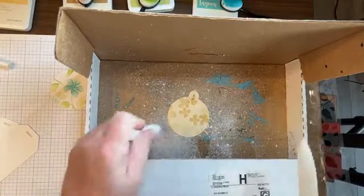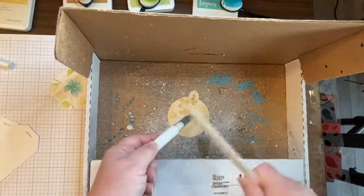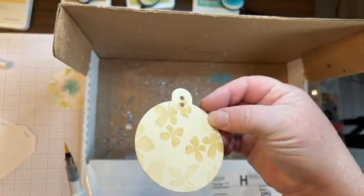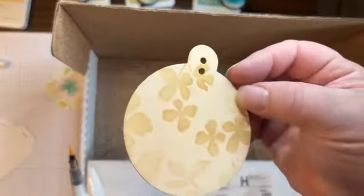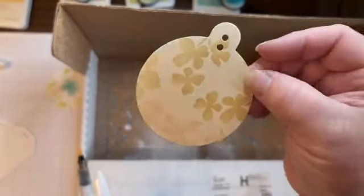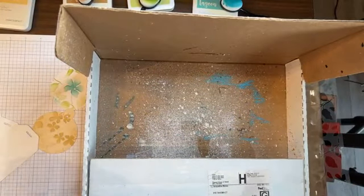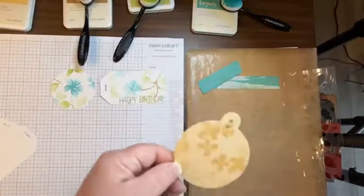And if you're not getting enough, shake it a little bit more. It's going to be tone on tone, so you're not going to see a lot, but hopefully you can see some of that. I don't know. I'll take a still picture. And I have another one that I did that I will show you. So that was tone on tone. This one here, take this out of the way.